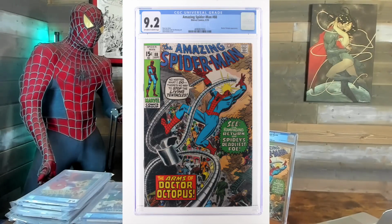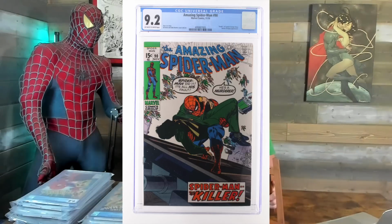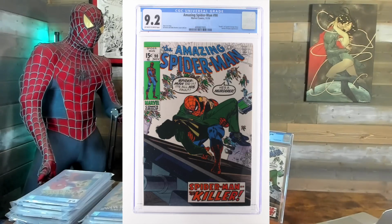Number 88 in a 9.2. Sorry, I have to look at the grades because I get multiples in the same grade. $2.59. Let's move on. Just going through this. It's the death of Captain Stacy, Gwen Stacy's father, in a 9.2.